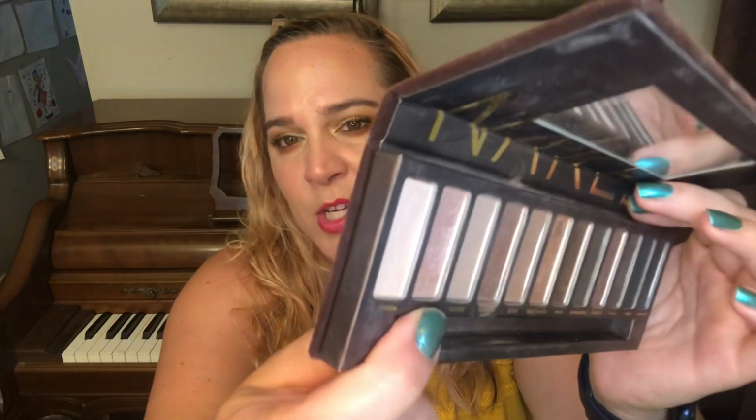So, the next focus item for this past month was my original Naked palette from Urban Decay. I put this in this project for Amber F. And the pan I am trying to hit is in Sin, right here. I really like this shadow a lot. I've been enjoying it very much. I cannot say I use this one every single day, but I did probably use it 4 or 5 times throughout the month, so I'll take it.